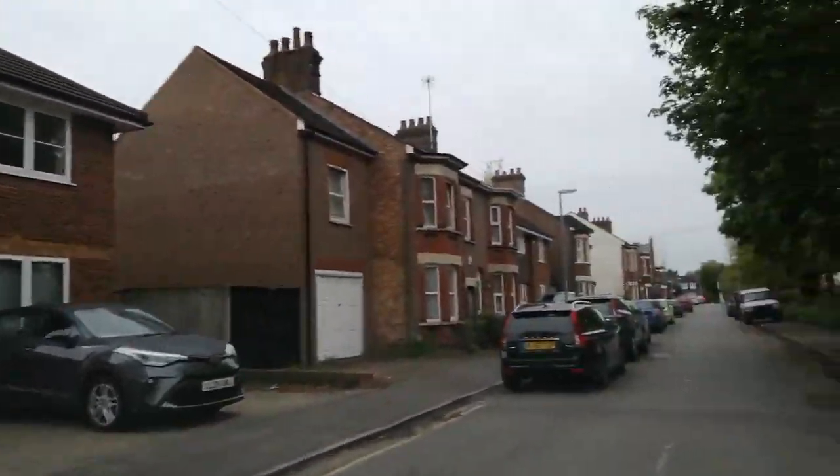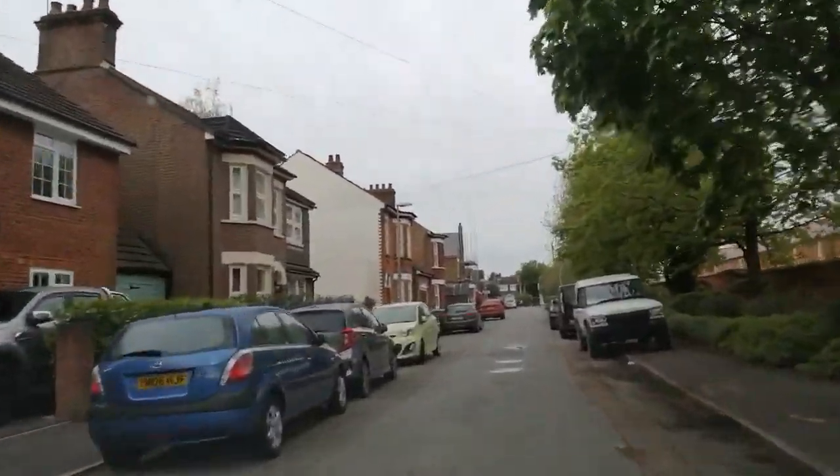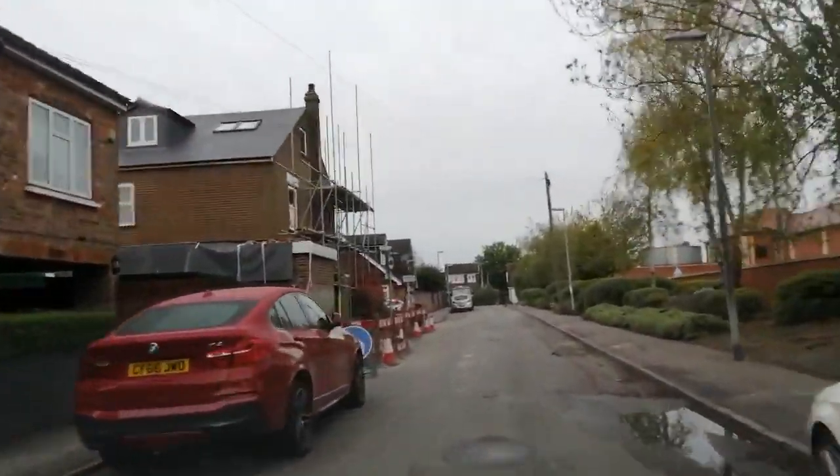This place is really built up. Where this new Morrison is built, we used to have garages around here, but they knocked them down and built Morrison.